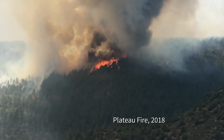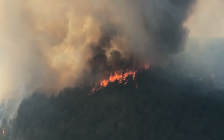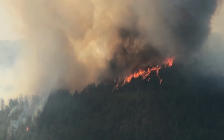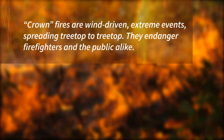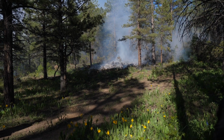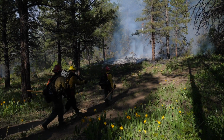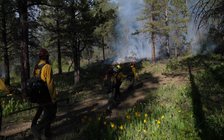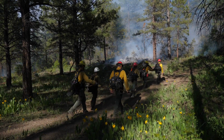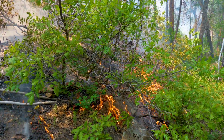Crown fires are severe, destructive, and produce unhealthy levels of smoke, often for weeks at a time. They pose a high risk to the public and firefighters. We make every effort to engage those fires within reason, and we all accept some of those risks, but the risks are higher when the fire is more active. So this less active fire has another benefit.